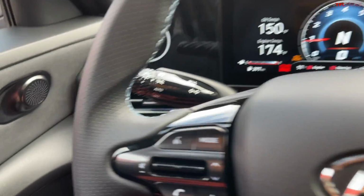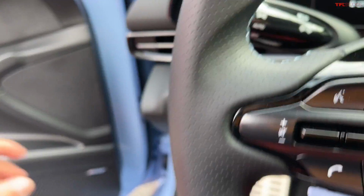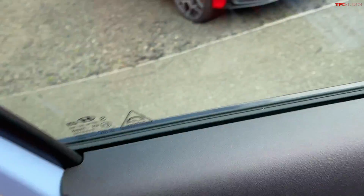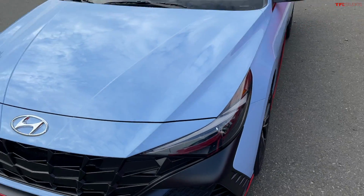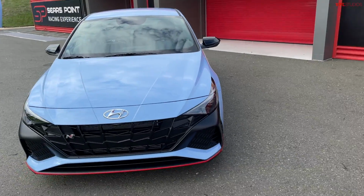And let's see, if I open up the door, you might be able to hear a little exhaust. Yeah, that burble tune is very aggressive. It's all factory, and I'm surprised I can get away with that, but that's pretty cool. I love how much noise comes out of that. So an overall really cool car there.